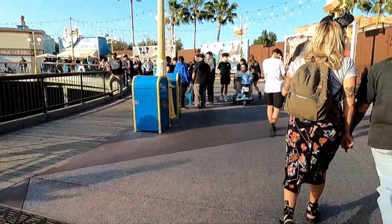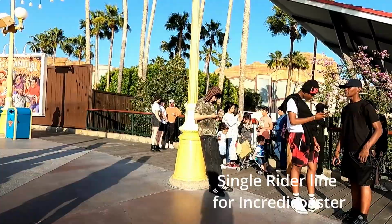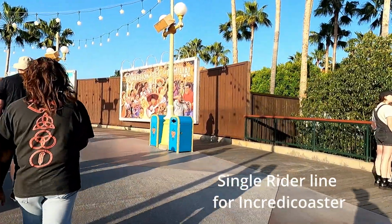And the queue, so if you're not too familiar with it, pretty much the Incredibles are self-aware that a roller coaster was renamed in their honor.